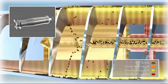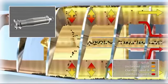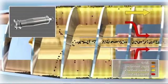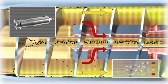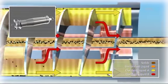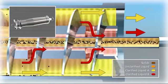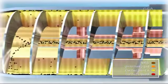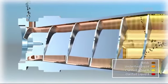The two liquid phases are separated in the separating zone into a light and a heavy phase. The light liquid moves in the direction of the bowl axis and flows out through the regulating tubes. The heavy liquid moves outwards towards the bowl housing and is drained off under pressure by a stationary centripetal pump. The solids which have been thrown out are transported out by the rotating centripetal pump through the conical part of the bowl to the outlet.